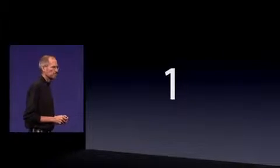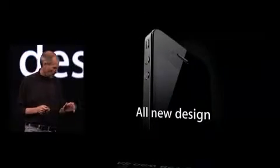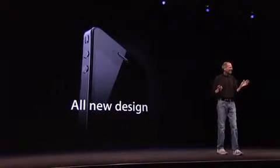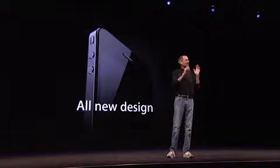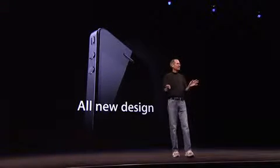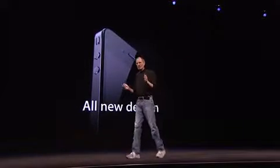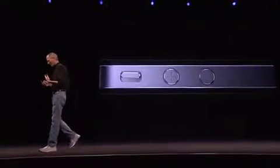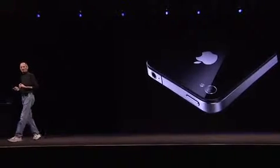8 new features of the iPhone 4. The first one, an all-new design. Now, stop me if you've already seen this. Believe me, you ain't seen it. You've got to see this thing in person. It is one of the most beautiful designs you've ever seen. This is, beyond a doubt, the most precise thing, one of the most beautiful things we've ever made.